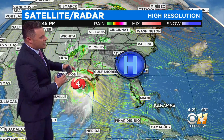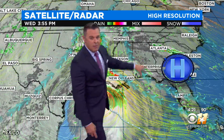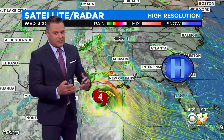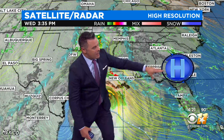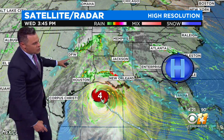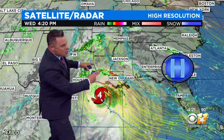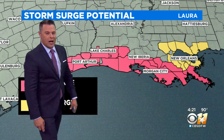So why is Laura going right towards the border of Texas and Louisiana? It's because of this area of high pressure over the southeast U.S. Remember, hurricanes don't just steer themselves. They have to ride along an upper level pattern. And you can see on the west side of this area of high pressure, it's riding right on that. And then we also have a little bit of a trough out towards our west. So in between these two, it finds the weakness in the upper level pattern, and that's why it's making its way off towards the northwest.